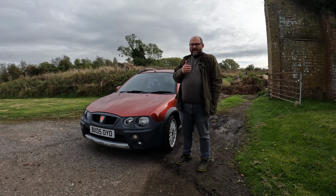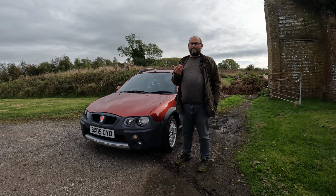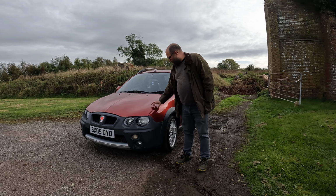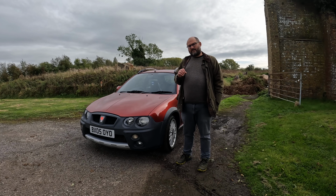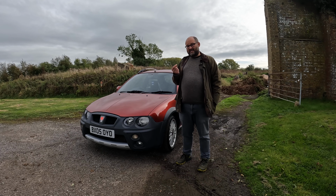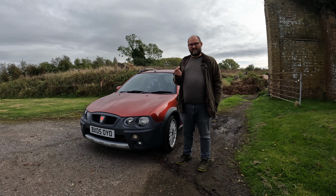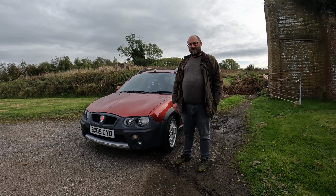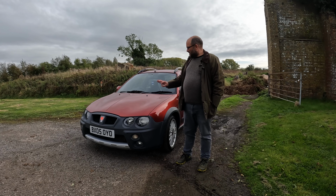So MG Rover, they'd been owned by the Phoenix Consortium. They were struggling. They'd already launched the Z ranges. They were trying different things, the City Rover being another example. But they thought, how can we make the Rover 25 appeal to young buyers? So incredibly, these young designers were given a budget of just £250,000. And they modified the Rover 25, and made it into the Streetwise.